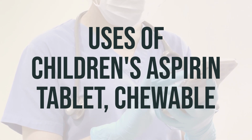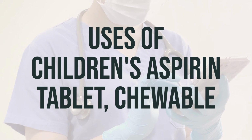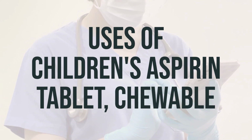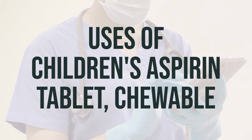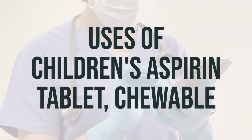If the child has recently had surgery on clogged arteries, the doctor may direct you to use aspirin in low doses as a blood thinner to prevent blood clots. Aspirin prevents blood clots by stopping certain blood cells, platelets, from clumping together. It is best to consult a doctor to determine the appropriate dosage and the best timing to administer this medication.